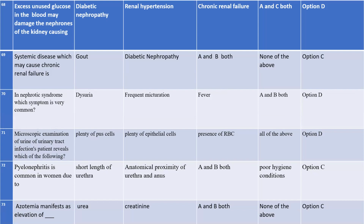Number 2: a systemic disease which may cause chronic renal failure. There is a systemic disease which may cause chronic renal failure. The answer is GOUT, G-O-U-T, and diabetic nephropathy. These are the names of the systemic diseases which may cause chronic renal failure. So try to learn these two by heart. Next, coming to the next point.